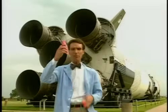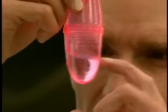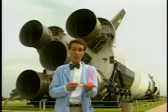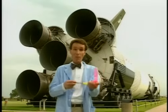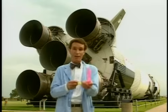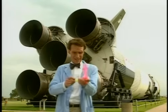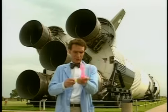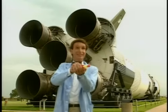Here's the same type of rocket with a little water in it. See? Now, the water is heavier than air, so when it goes out the back, it'll have more momentum, and that should make the rocket go higher. About 20 pumps. 3, 2, 1.